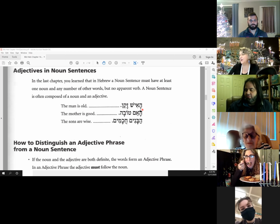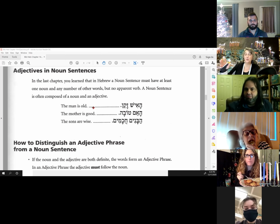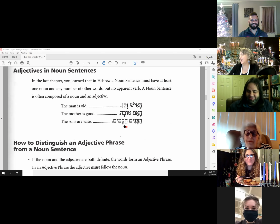If I say ha'em tova, I see a the on mother. And remember, this isn't you writing sentences. This is you looking at a sentence and trying to figure it out. And so it's the mother is good. I'm glad they didn't say old. Habanim chachamim means the sons or the children, chachamim, are wise.